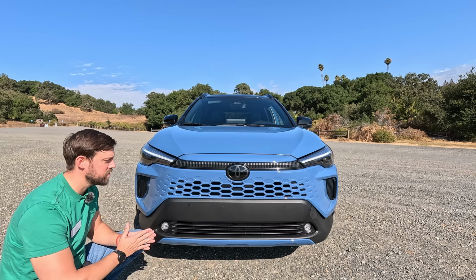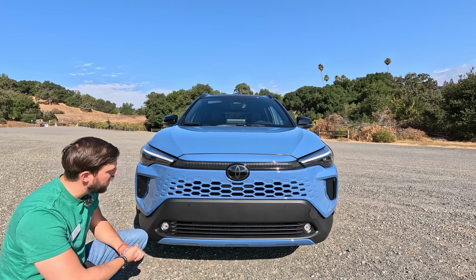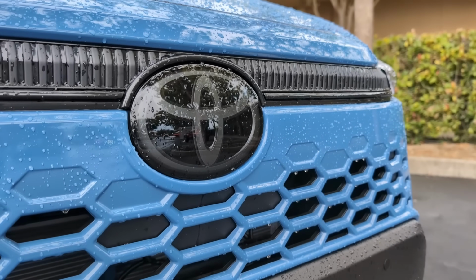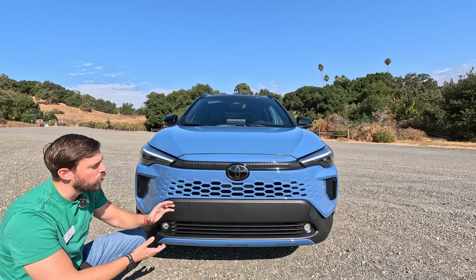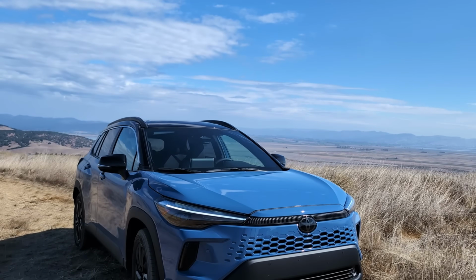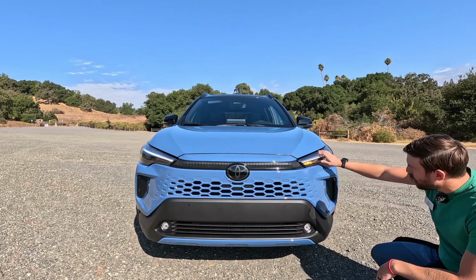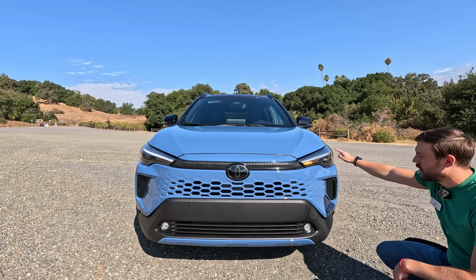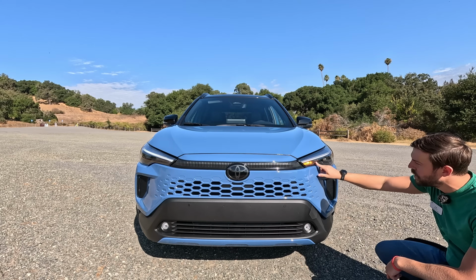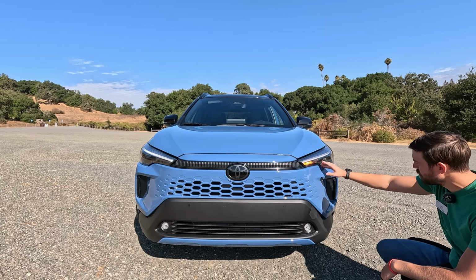But anyways, this XSE trim has parking sensors in the front. We have fog lights here at the bottom. But yeah, this checkered pattern here has been seen in other markets, as well as these vertical little columns here around the smoked out Toyota logo. The daytime running lights also double as the turn signals. Let me turn that on. Well, the daytime running lights, surprisingly, are not also the turn signal. It's an LED below here. Now, the lesser trims will probably have an incandescent bulb for the turn signal.